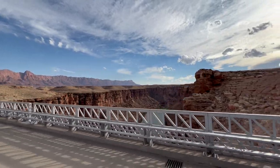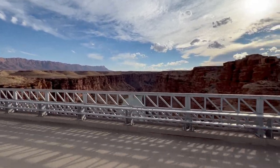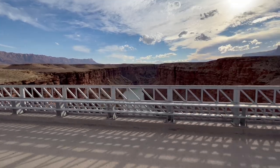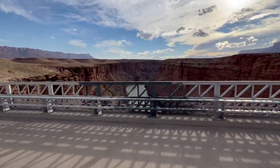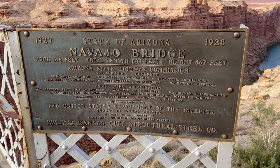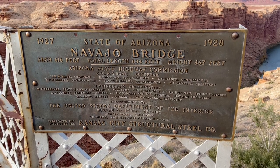Now, once we left Glen Canyon, we went a few miles down the road to the Navajo Bridge. Yeah, what a famous landmark for America. It goes over the Colorado River. It's about 800 feet long and about 500 feet high. It has a pedestrian walkway as well, and it's a great place to take in views from both sides, and it's just awe-inspiring. Yeah, it was absolutely beautiful.